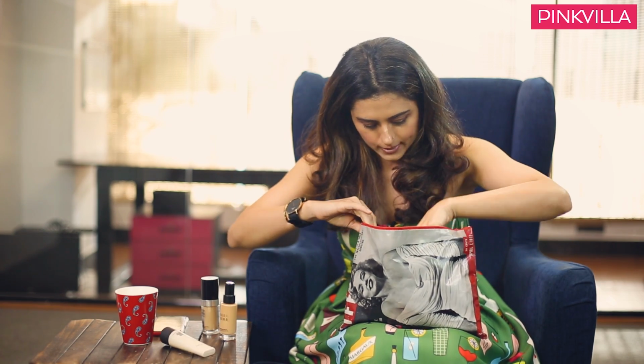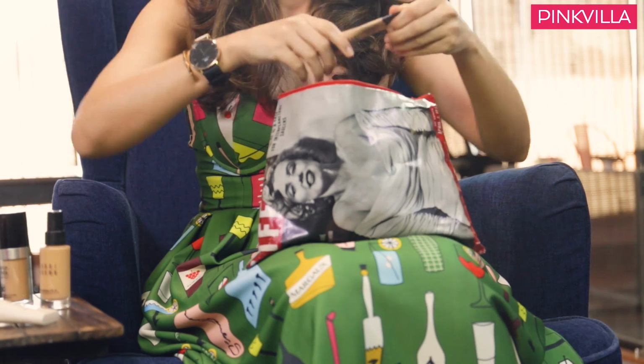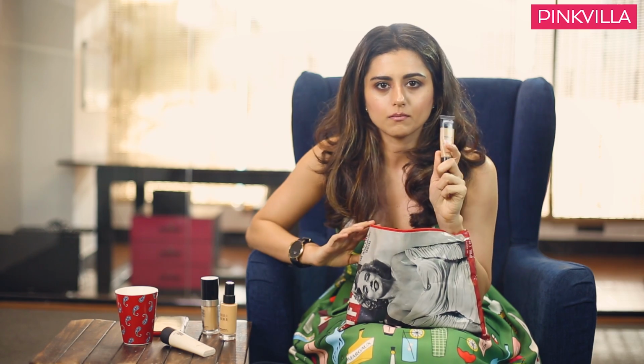And then I have something that I absolutely love. So this is always there in my bag. That's why you can see it's faded because I use it a lot. So I use it only where I have maybe dark circles or spots. And then I just dab it. So if I have a spot, you just dab it. That's it. That's all the makeup I have.